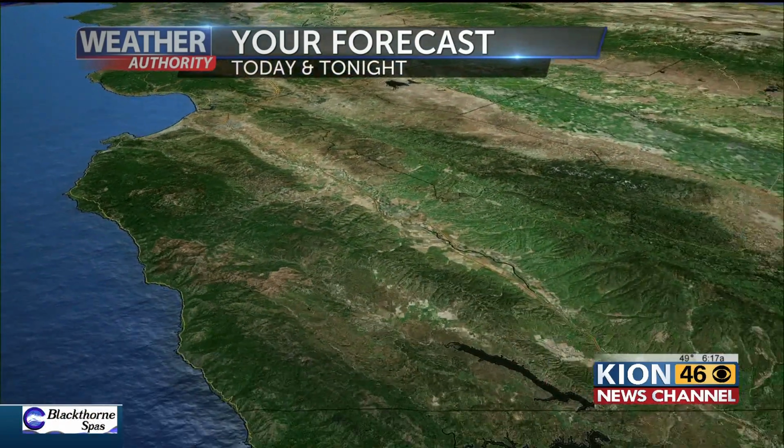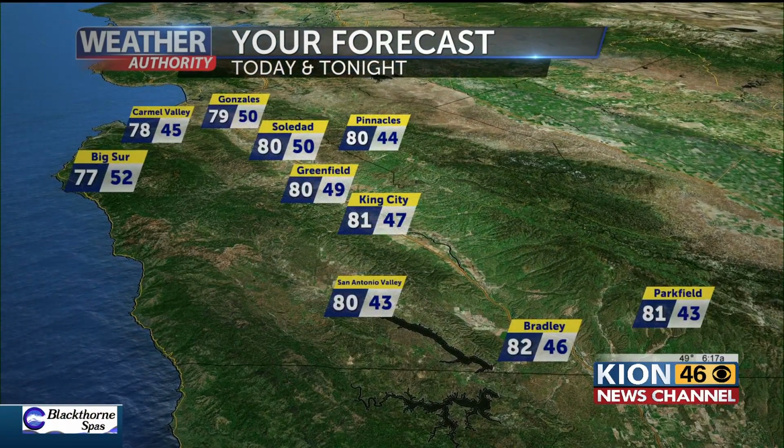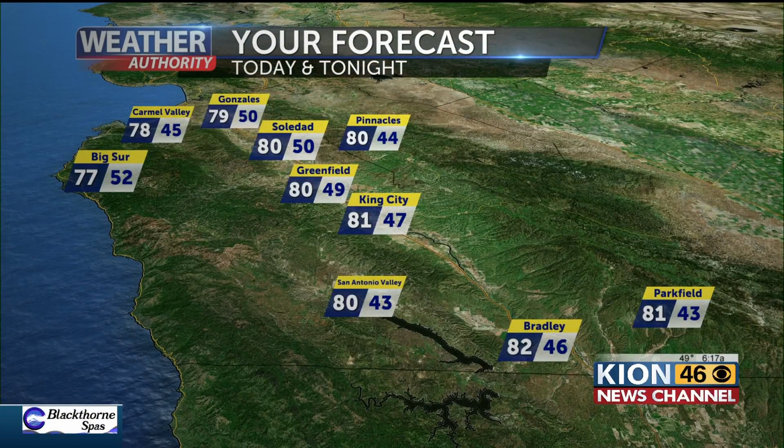Heading down to the Salinas Valley, we're going to see temperatures mainly in those 80s. Those 80s are going to extend down to the county line. Along the Big Sur coast, temperatures will be in those upper 70s, as well as Carmel Valley.